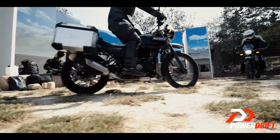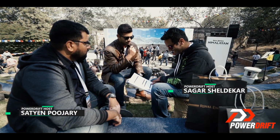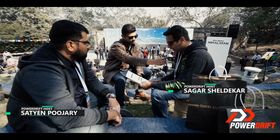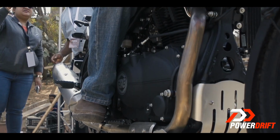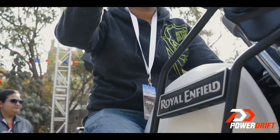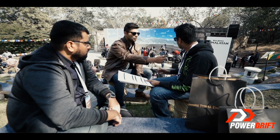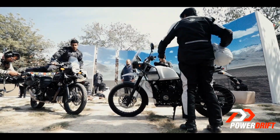Alright, here I have with me Sagar Sheldy and Satyan Pujari. Sagar, with you first, you have the spec sheet in your hand, you are smiling. What are your first impressions? I'm very impressed. I have to admit that I've never been so excited to swing my leg over a Royal Enfield as much as this one, because there is no fluff surrounding it. It's very clean, the design is really simple, and the beauty is in the simplicity, right? It's a very purpose-built motorcycle.